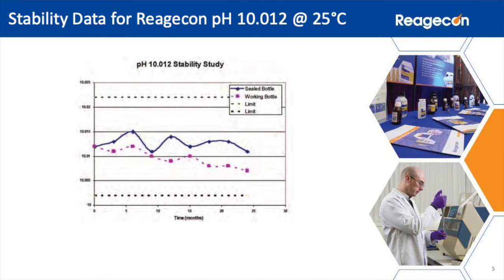Most of Reagecon's pH buffers have an expiry date of either 2 years or 3 years from the date of manufacture. Reagecon's pH analysis is accredited to ISO IEC 17025. Reagecon's accreditation to ISO IEC 17025 gives independent proof of a number of key areas that include traceability. By using buffers from a manufacturer that holds ISO IEC 17025 accreditation, you have a guarantee of traceability.